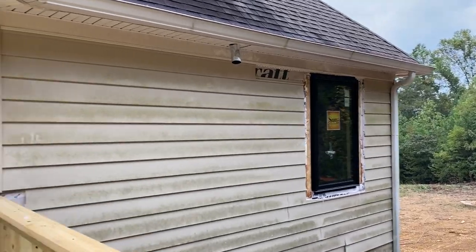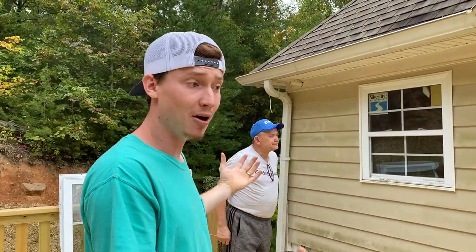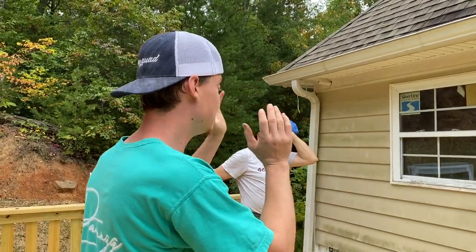And there you have it, another window down. I gotta say, we're getting pretty good at this, dude. Oh yeah, we're getting good on the ones that are in the back. And all we got left on the back side is just this one bar window.